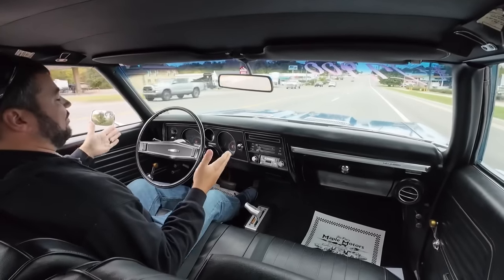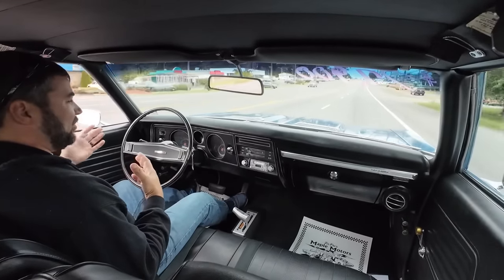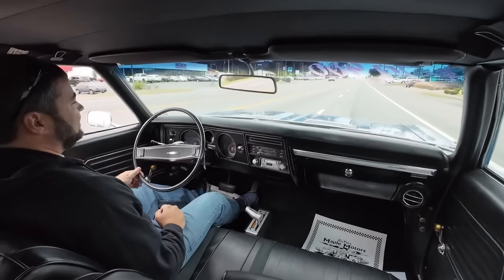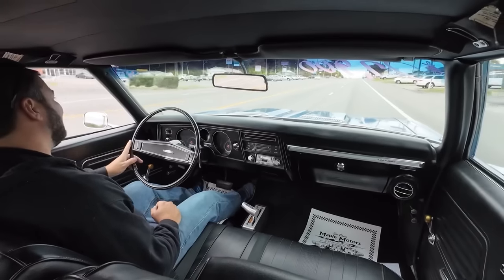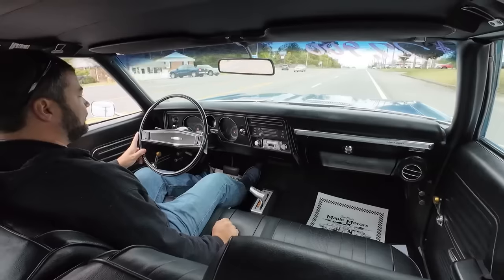Straight as an arrow going down the road. Speedometer seems a little bit fast. It says we're going 60. I think we're going about 45. Steering is tight. Back into throttle. Kick down's hooked up, so we got a good passing gear here.